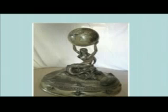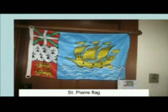On display also is the flag of St. Pierre, telling the story of where the French settlers came from. They came by ship from Basque, Brittany, and Normandy in France. The French operators for the station came from St. Pierre. Many families stayed in Orleans after the station closed.